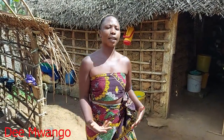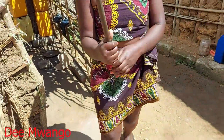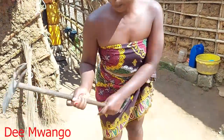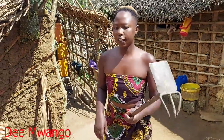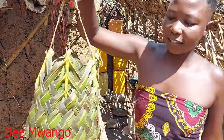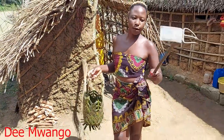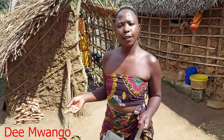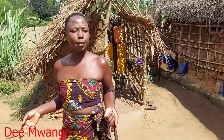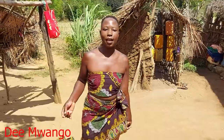So life here in the village is really easy. You don't have to run to the market to buy, we just go to the Shamba and uproot the sweet potatoes. So this is my jembe, here we call jembe, as you see it. This one is used to uproot the sweet potatoes. Then my basket right here, as you all see it. So guys, let's head to the Shamba, let's go uproot the sweet potatoes. And let me know in the comment box, have you ever uprooted sweet potatoes, or do you know how sweet potatoes are uprooted? So yeah, come along with me, let's go.